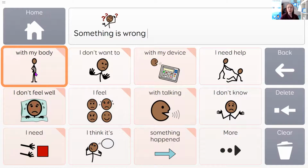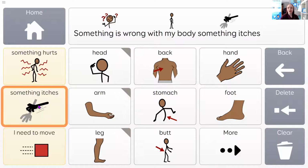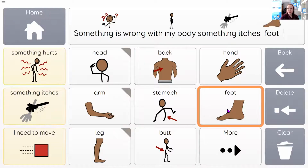Or they can continue on and add some more details. So something's wrong with my body, and maybe something itches and it's my foot. So now I've gotten very, very detailed. I've gotten my point across. Hey, my foot really itches. Not necessarily grammatically correct, but it gets that point across. And so very, very clear communication.